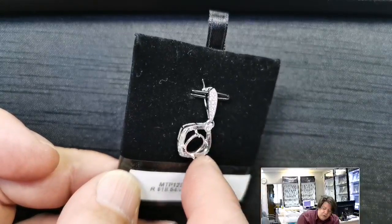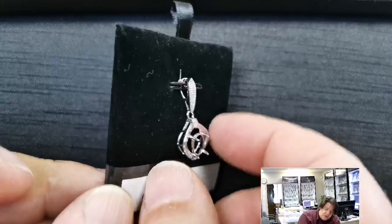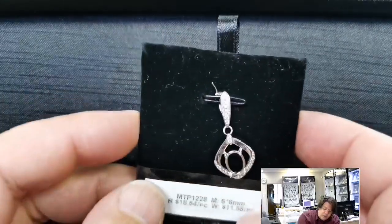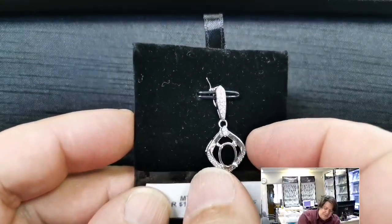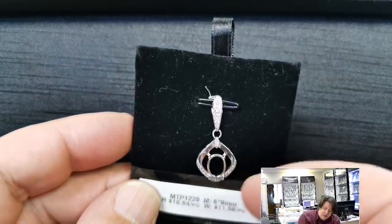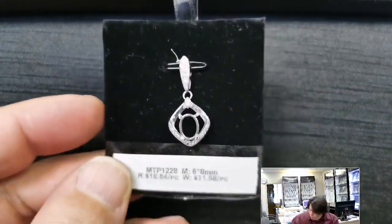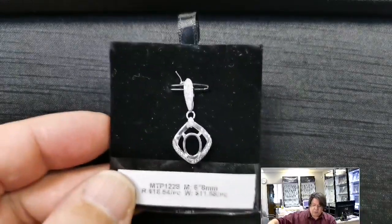And the loop is in the bottom of the bail. It's not soldered to the piece, right? So the piece itself dangles from the loop at the bottom of the bail, as opposed to the bail hanging from a loop in the top of the piece. I know that sounds like semantics, but it does make a difference. There's quite a bit more movement in this, so definitely it's more of an eye catcher than something that didn't move as much.